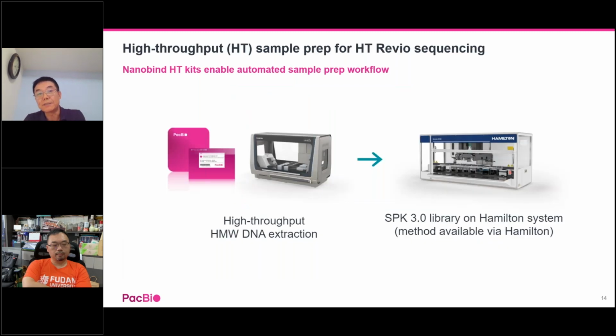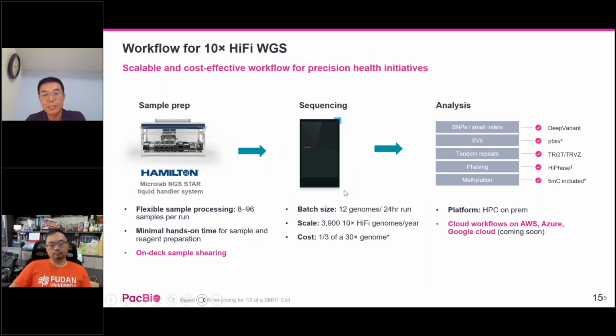We also allow you to do this in a high throughput fashion, meaning you can bring in automation systems as opposed to handling things manually, which oftentimes potentially introduces errors in your workflow, right? Currently, we allow you to process your DNA extraction from the sample using our Nanobind HD kit, followed by automated library prep on the Hamilton system. Once you get that done, you can put your library prep onto the system to be sequenced, and you can easily process up to 4,000 samples in a single year at a coverage about a third of what you typically need with whole genome sequencing if you want reference quality. We also provide a slew of software modules to allow you to tap into all these different types of variants, which are missed by short-read based technology.